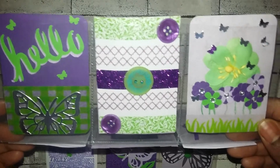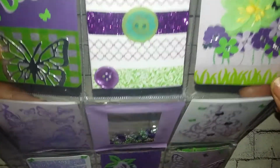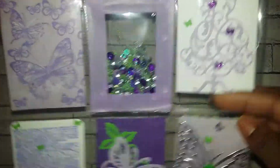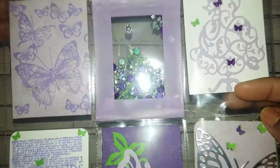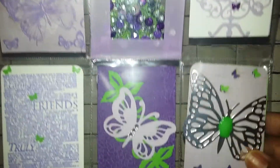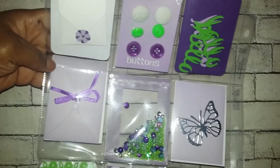So, this is how the front looks. Isn't that adorable? I love it. Look at that. Little shaker in the middle. Shake it, shake it, shake it. Woo! I love that. It's so pretty. And I love the colors. They are so gorgeous. And then I have this. Ooh, yeah, my yummies in the back. You guys don't need to see them all, but I'll just give you a quick peek.